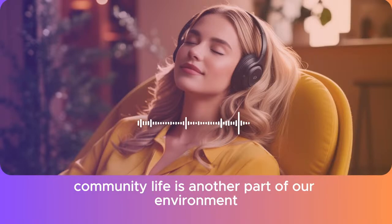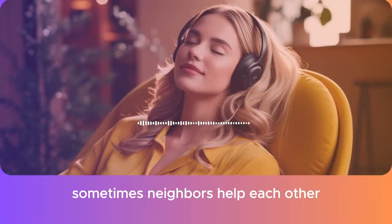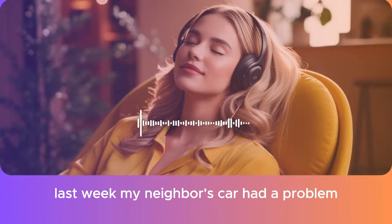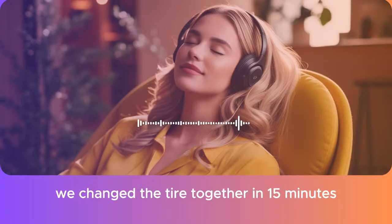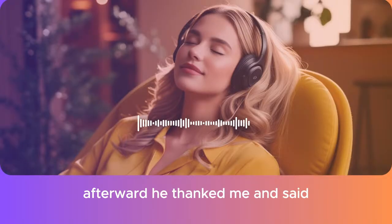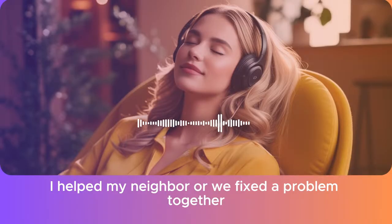Community life is another part of our environment. Sometimes neighbors help each other. Last week, my neighbor's car had a problem. The tire was flat, so I offered to help. We changed the tire together in 15 minutes. Afterward, he thanked me and said, "You saved my day." You can describe that as, "I helped my neighbor," or "We fixed a problem together."